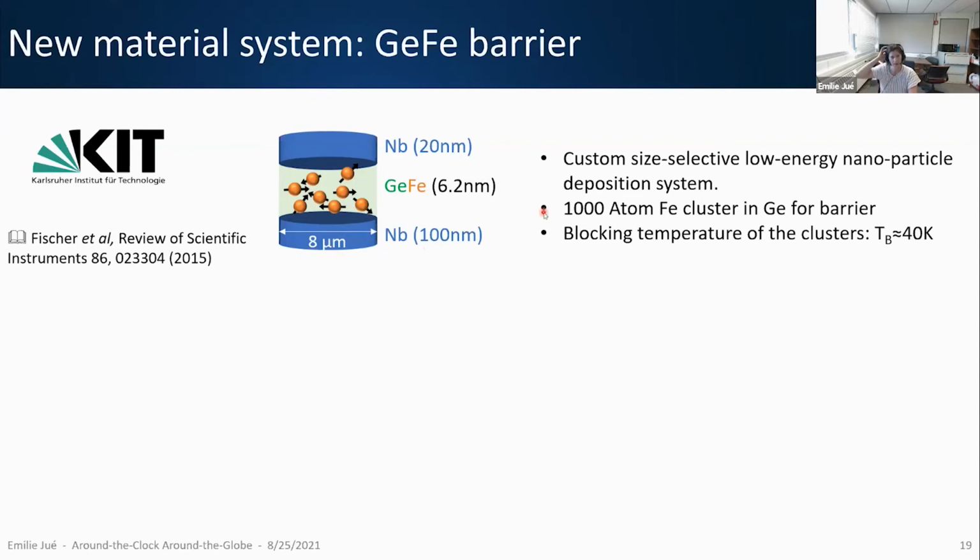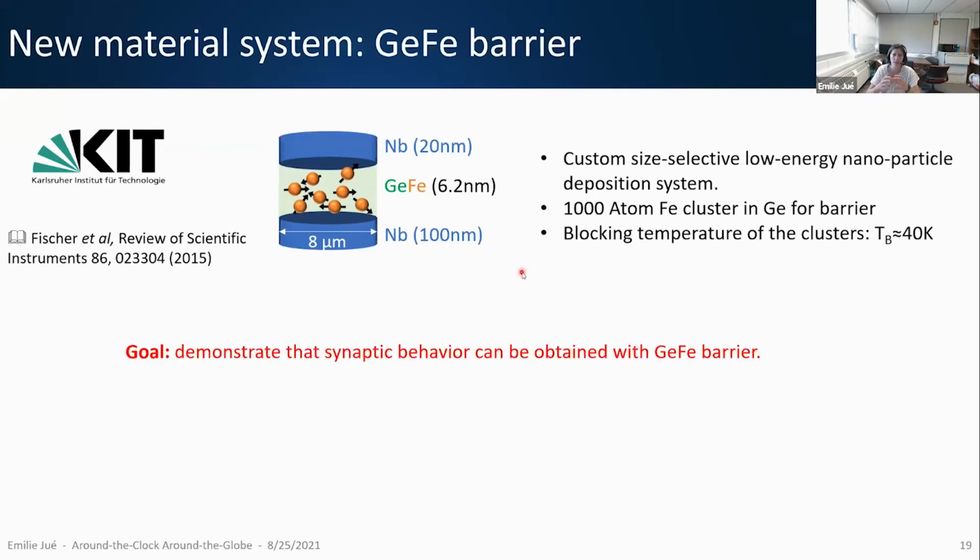The sample is deposited here with a size-selective, low-energy nanoparticle deposition system. And so with that, they can really control a lot of properties of the clusters. In our case, we work with the following properties. I would like to point out that to date, the magnetic Josephson junction has never been demonstrated in any other system than silicon manganese. Therefore, our initial goal is simply to demonstrate that the synaptic behavior can also be obtained with this new system, which is with a germanium iron barrier.